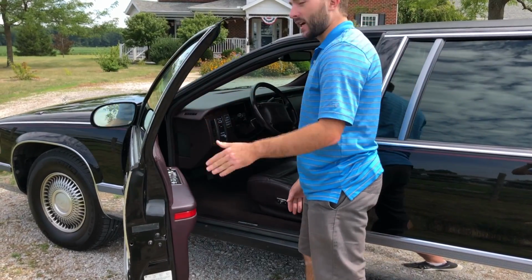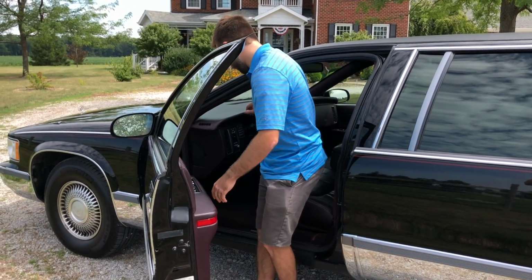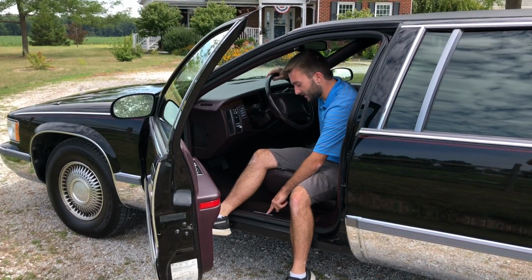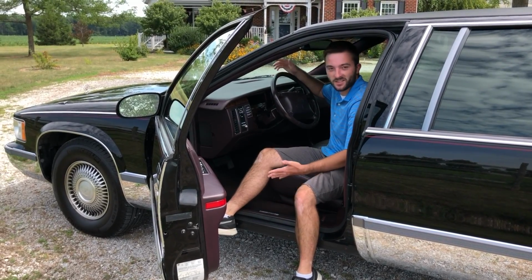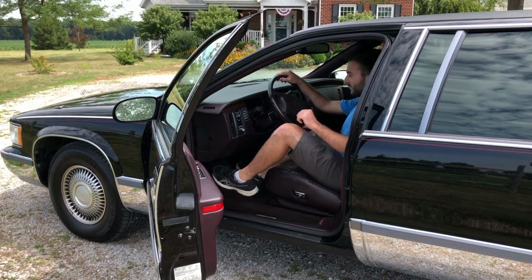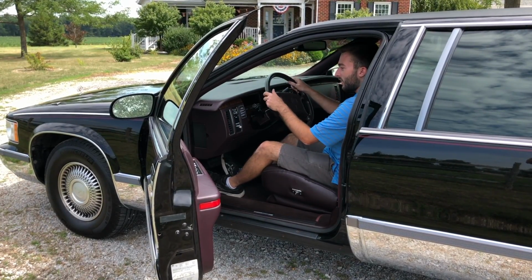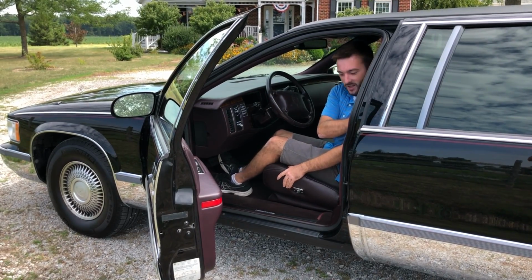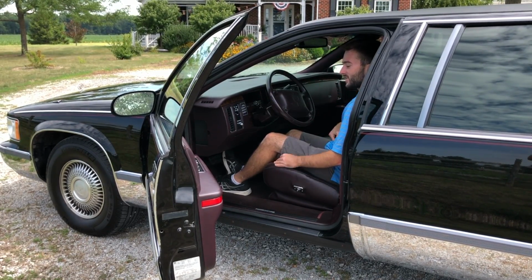So obviously, you're probably going to be driving this car a lot, where the driver sits, and you're presented immediately with this little sticker that says "Body by Superior Coaches," which shows that Superior built this car and stretched it. But sitting in this car, it is just so comfortable. The seats are extremely soft. No matter where you touch, it's incredibly soft and comfortable to sit in.